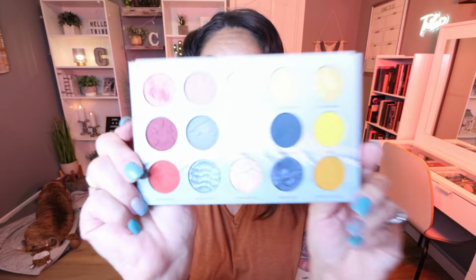I love this palette so much. I cannot tell you how much I love this palette. My look I created in my video, I'm obsessed with. I've used this palette multiple times since. I actually did a full yellow look. It was beautiful. This palette is perfection for fall, perfection for winter.